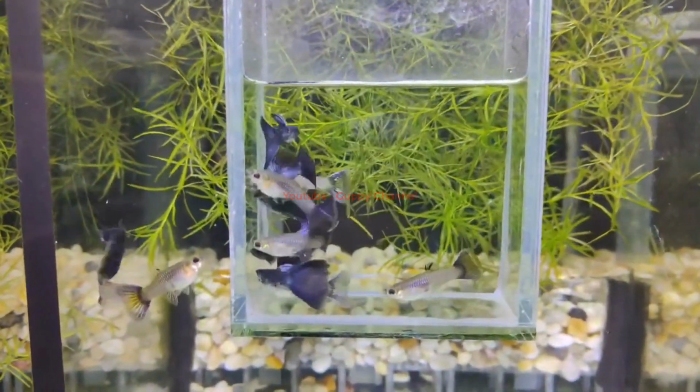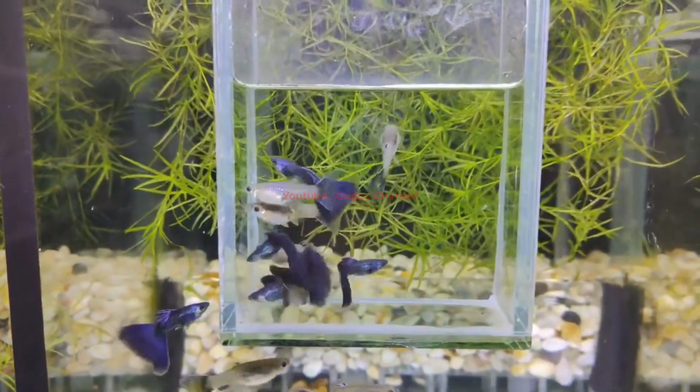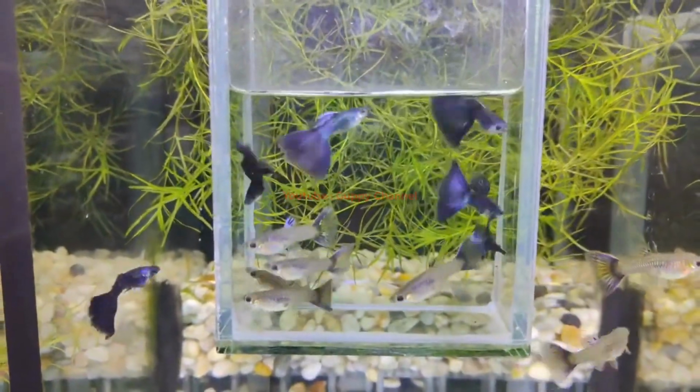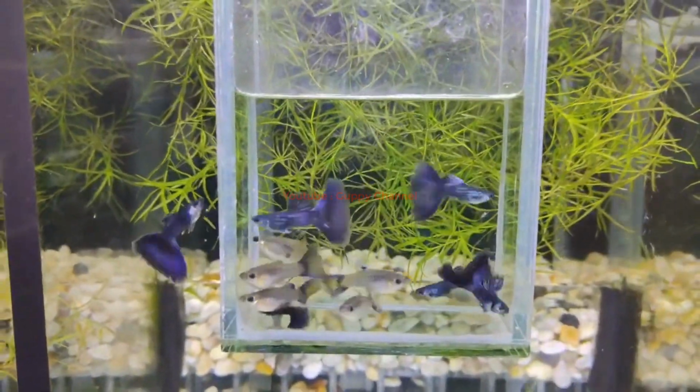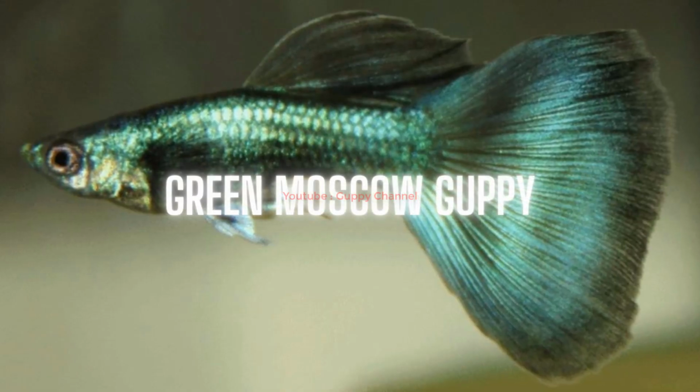The shade of purple will depend on the number of red pigments in the guppy's cells. You'll often see purple Moscow Guppies that look mostly blue, depending on the lighting. The perfect ratio of pigments is crucial for the purple shade, but it's also difficult to get right.